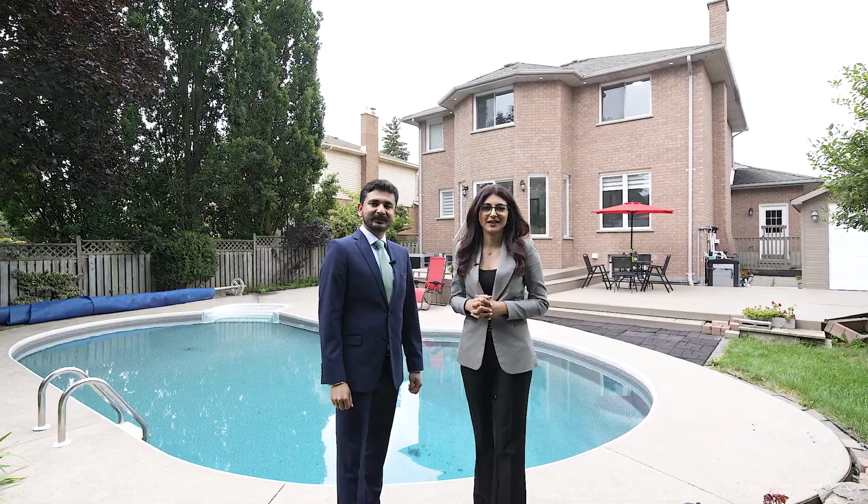This home is fully upgraded and ready to move in. The only decision you have to make is where to place your cherished furniture. And you don't want to miss this great home.